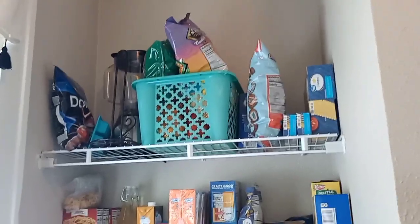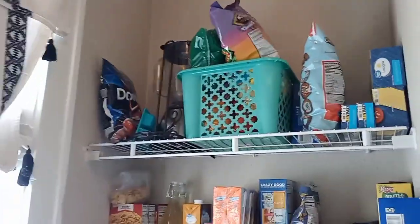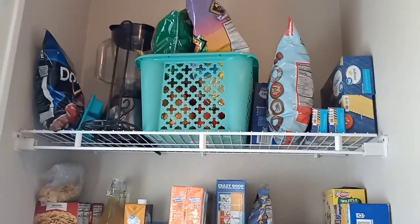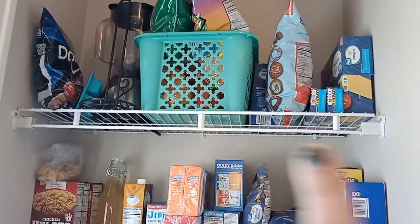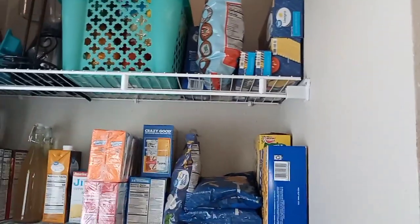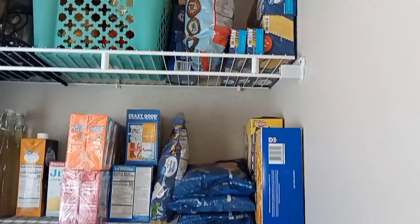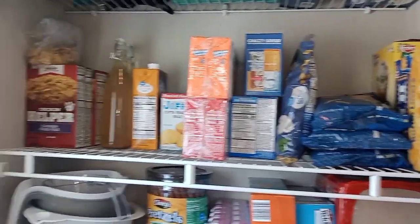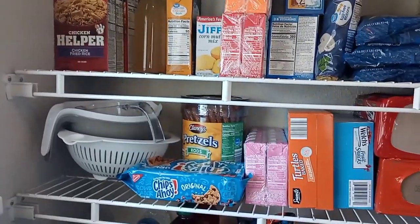All right, you guys, forgive the lighting. I don't have that much light in here. I tried to open this window right here to get some more light, but here is the snacks on the top. The majority is some potato chips. I do have a few boxes of my pasta. Like I said before, I'm a pasta girl. I love pasta. Here's some more pasta, juices, just everything is not in order.